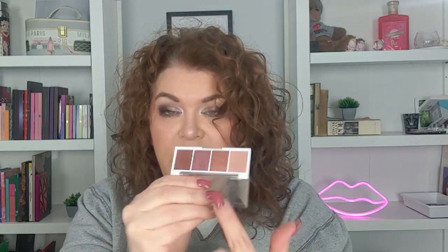But I used mostly this. I believe I used this shade and this shade. And then I used, this is my inner corner. And then I used the e.l.f. baked highlighter for my lid. And I really liked that look. I really liked it a lot.